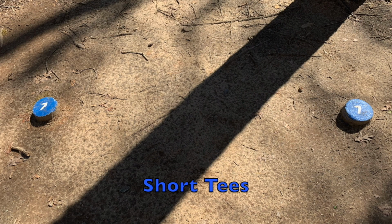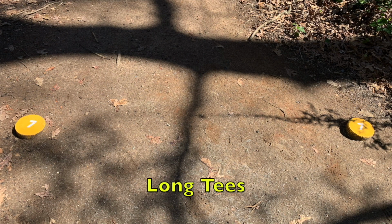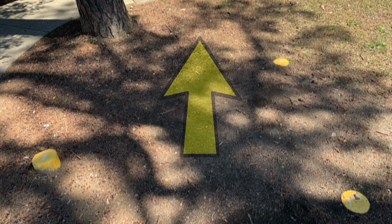The tees at Fewell are marked with concrete circles in the ground, with blue markers for short tees and yellow for the long. The long tee markers for Hole 1 and Hole 4 may seem confusing at first, but as long as you notate directionality, things will be fine. This was done to maximize course space.